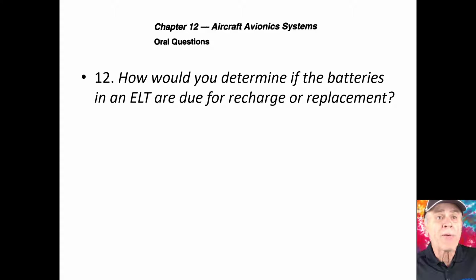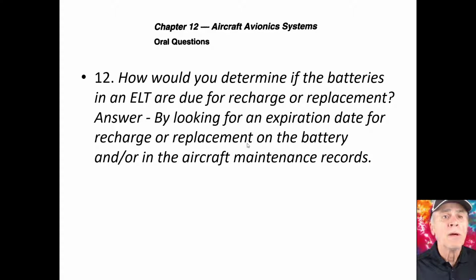How would you determine if the batteries in an ELT are due for recharge or replacement? Observe it on the battery compartment itself. That's usually marked, with a magic marker. Or if under testing, you determine that it's already 50% below its useful life, or if it has been activated for more than an hour. Which I think would have had to be by accident. I'm not even sure why they have that. All right, by looking for the expiration for the recharge or the replacement on the battery and or the aircraft maintenance records, yes.